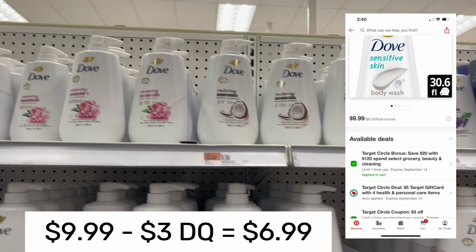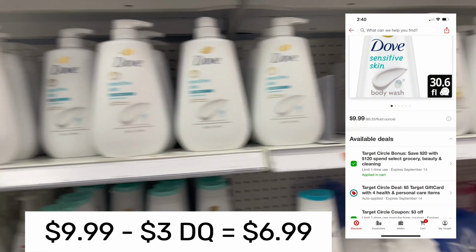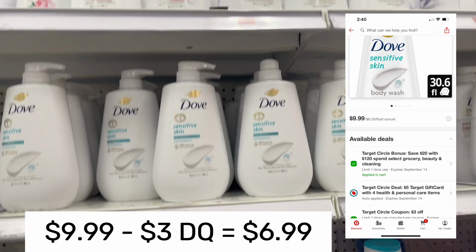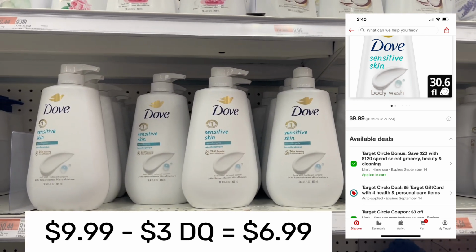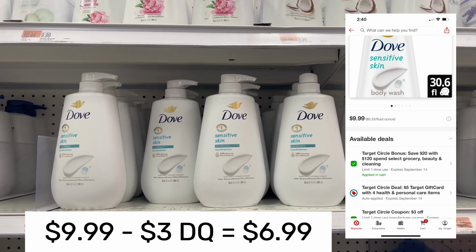So this is the first item I picked up towards the buy 4, get a $5 gift card on personal items. I got the Dove body wash. I actually got the sensitive one. It's $9.99. There's a $3 digital coupon within the app that you've got to clip, bringing it down to $6.99.